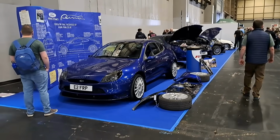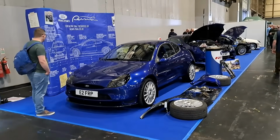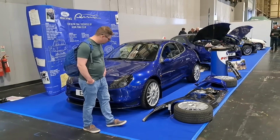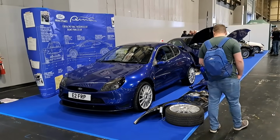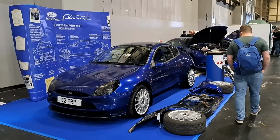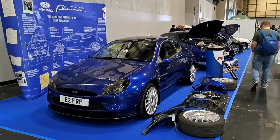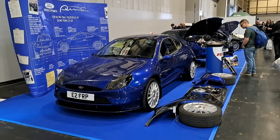Good afternoon. Today is the 22nd of March and this is part 8 of a slightly shambolic shuffle around the 2025 Practical Classic Car and Restoration Show at the NEC in Birmingham. We're in Hall 5. This is where we're going to remain for the majority of the rest of the time here, because we've done 3A and 4, the only other halls at this show.